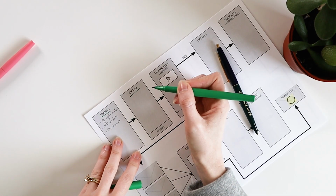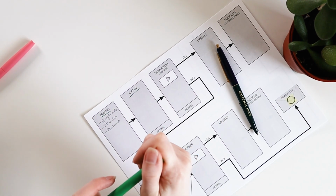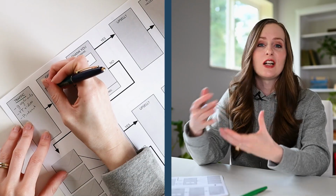Now the next part is once someone finds out about you, you need to somehow get in contact with them so that they can enter your sales funnel and you can talk to them about your product, tell them more about it, help them figure out whether it's the right fit for them, etc. Typically how we do this is with an opt-in. An opt-in is something that you offer in order to entice people to start this relationship with you. There are lots of different types of opt-in offers you can use.